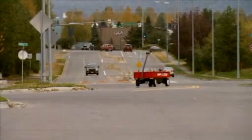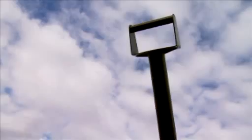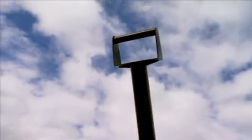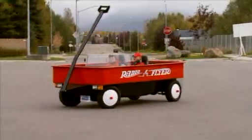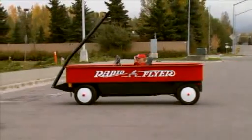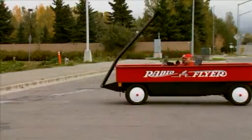Won't you ride in my little red wagon? I would love to pull you down the street. Move over, Santa Claus. You'll want to ditch your sleigh and reindeer for this ride. Whoa. When they see my playmate so sweet.